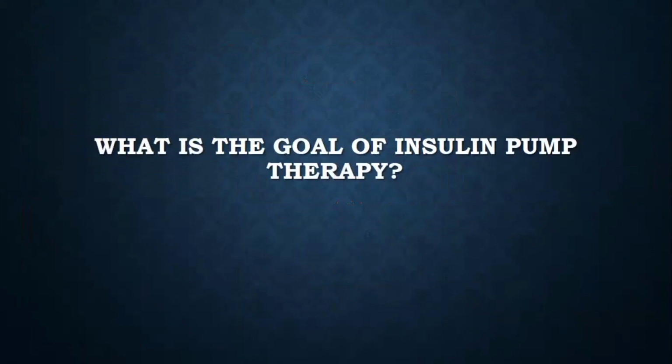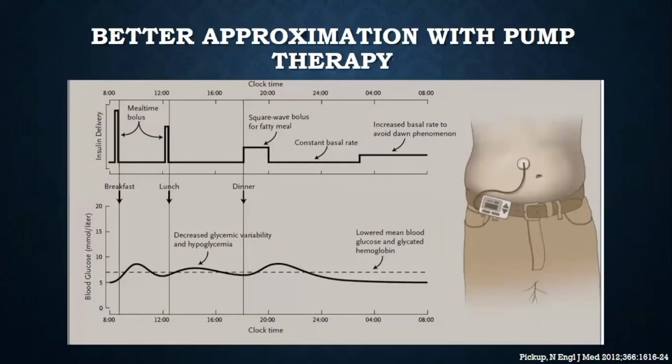So we have this insulin pump therapy, so what is the goal? The goal is to even better approximate physiologic insulin secretion and provide patients with flexibility based on their lifestyle. We know that people often require a little bit of different basal insulin during the day. Sometimes when people are more active, they may not need as much basal insulin, sometimes they need more. They also may not eat at consistent times, and they may want to correct or eat multiple meals or exercise. So they have the option to adjust their insulin because it's being continuously infused to accommodate for all of these activities.